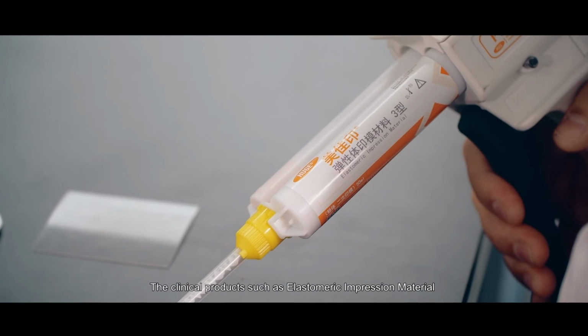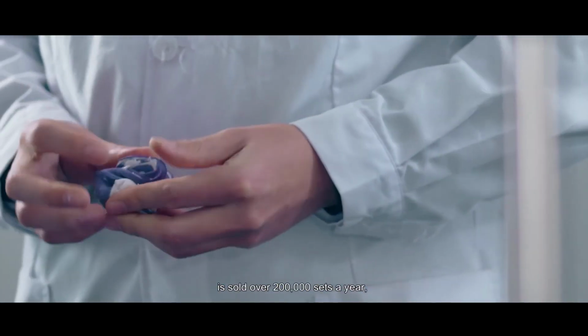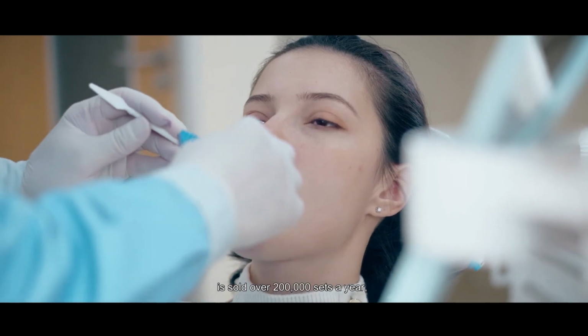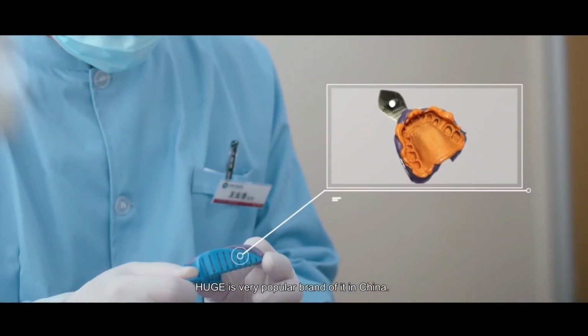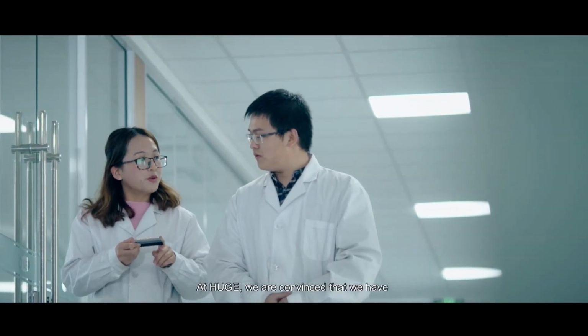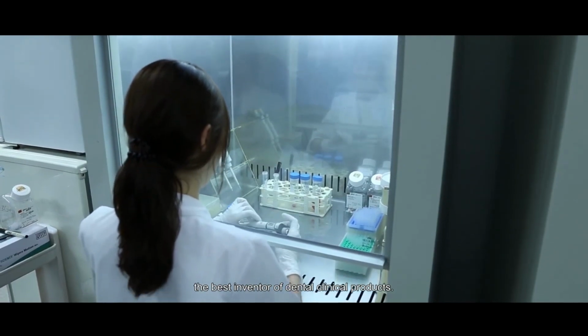The clinical product, such as elastomeric impression material, is sold over 200,000 sets a year. Huge is the most popular brand of it in China. At Huge, we are convinced that we have the best inventor of dental clinical products.